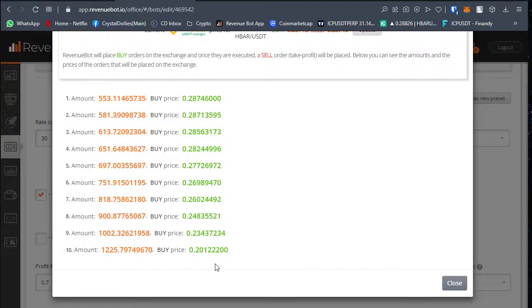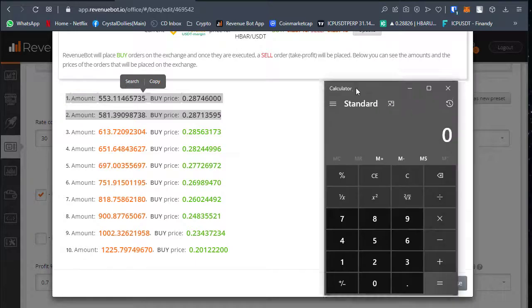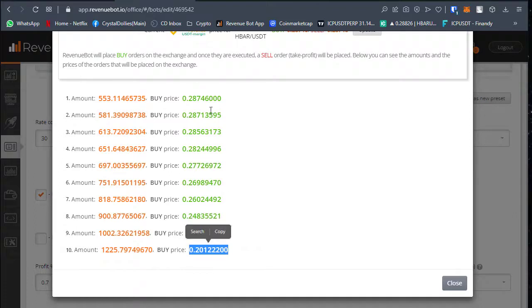So this is a grid order. The bot will automatically place the first orders and automatically add more orders as the price continues to go down. Why is this useful? Because when the price goes down, you can grab the lowest price possible, so that while you're waiting for it to go up, you can then cash out the profits that we want. If you take the last number, 0.201, divided by the first, you get around 30%. So from here to here is 30%. Every 3%, because it's 10 orders, there is a long order.